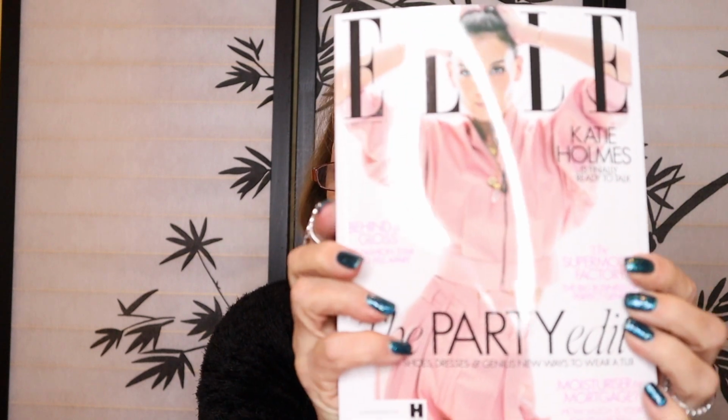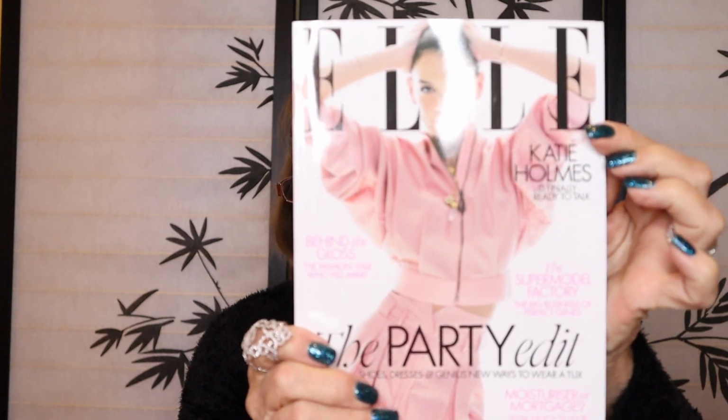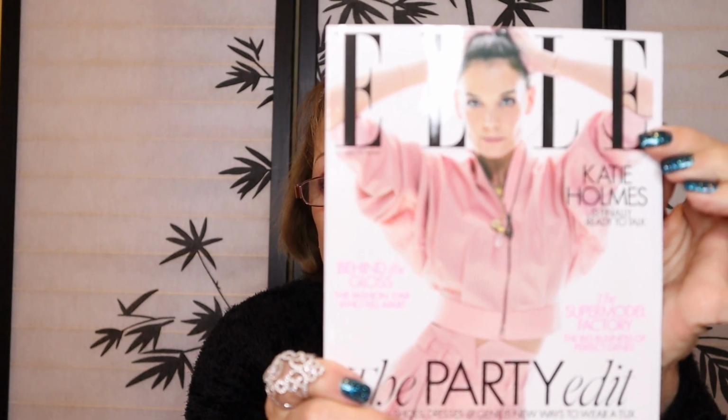Okay, so we have a booklet. It has an index. Lucky me. We have the Elle magazine that comes with it every month. And Katie Holmes. I don't know why, but on all of these magazines, it just doesn't look like the person who they say it is. To me, that doesn't look like Katie Holmes. Pretty sure it's Katie Holmes. It doesn't really have any other names on it. But it's a nice magazine.